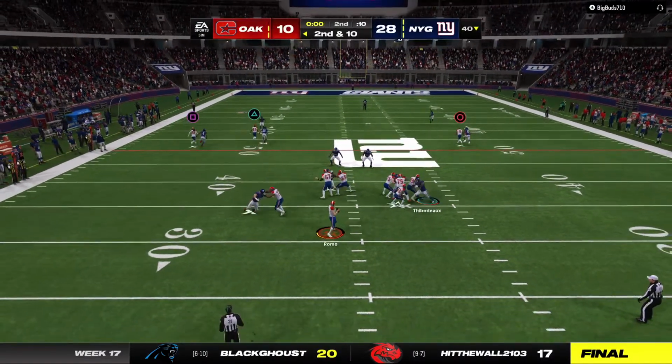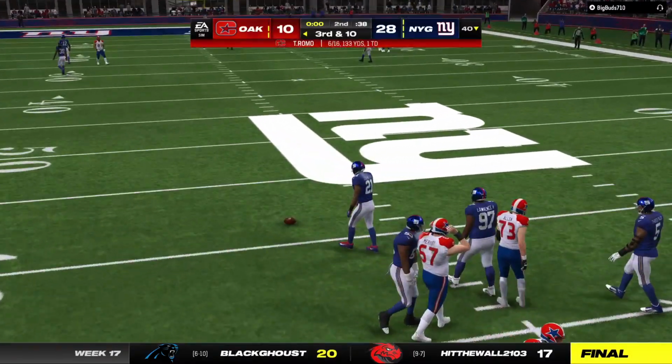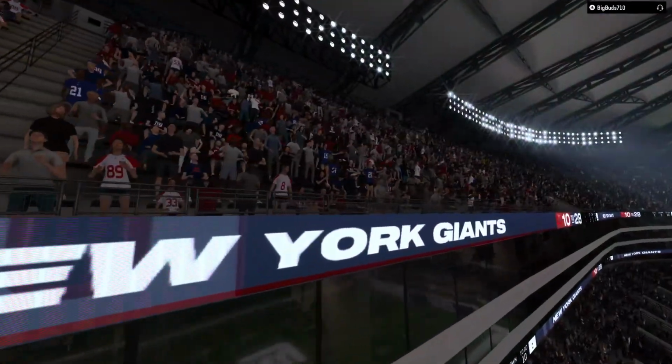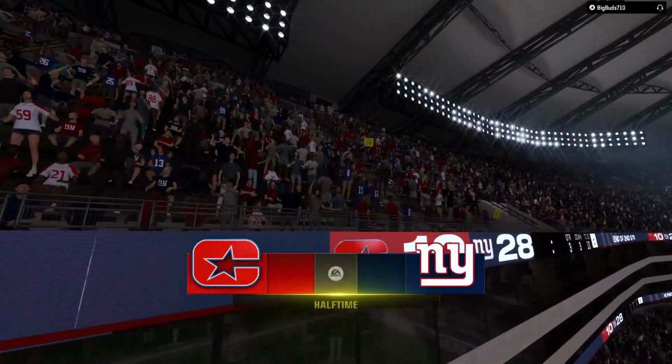They'll throw now on the final play. A hit as he throws there, incomplete. That's it for the first half. 2 more quarters to go. We'll have plenty more to see after the break.